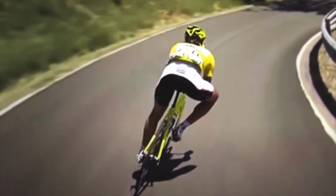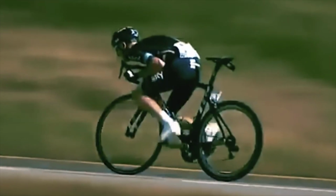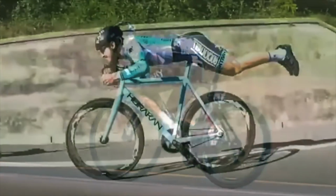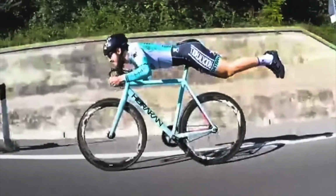In general, I'm not in favor of many of the approaches and attitudes I see being promoted by professional racing. Many of these people could not care less about their health, about their safety, and they just do whatever they have to do to maximize speed and efficiency, because of course they are racing.